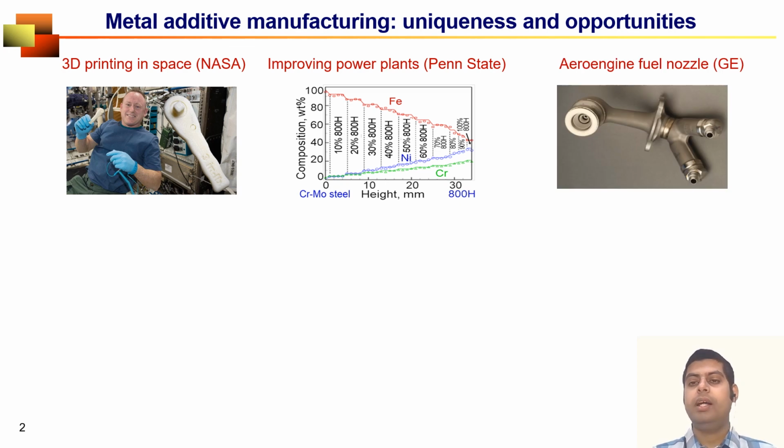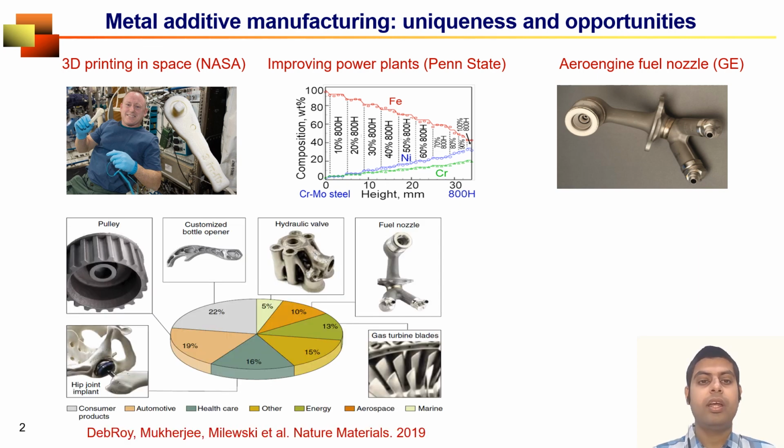In Auburn, Alabama, GE is printing an aero engine fuel nozzle, which traditionally used to be made by joining several small components. Because they are printing these nozzles in one go, it is improving reliability and safety in operation. And you can appreciate the market penetration of additively manufactured components because the revenue is coming from different industrial sectors like automotive, medical, aerospace, gas turbine, and so on and so forth.